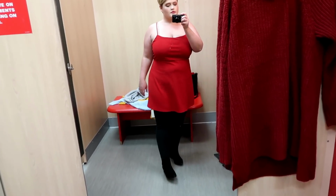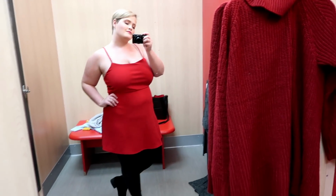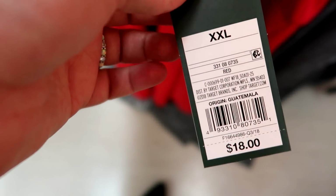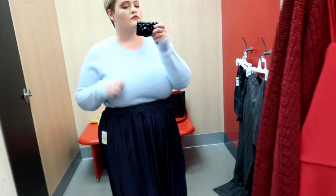But I still think it's really cute, and it definitely is a fun 90s Mariah Carey vibe for Christmas. If you're going for that, this was from Wild Fable, and I got it in an XXL as well, and it was only $18. That was definitely a really good bargain, to be honest.